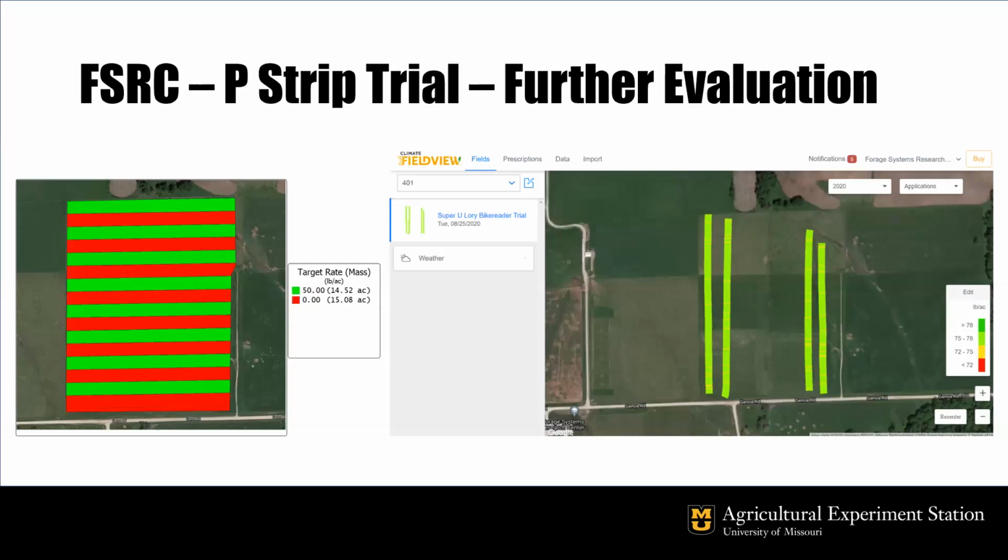And then to further evaluate, looking on into the future, a couple of things we've done here just recently. We've applied a little bit extra nitrogen to see if we get a little bit extra response. So this is the same field. We applied 4 strips of 50 pounds of nitrogen, going again perpendicular along with our bike reader, to see if we can see any response later on into the fall of nitrogen in that trial as related to the P response.